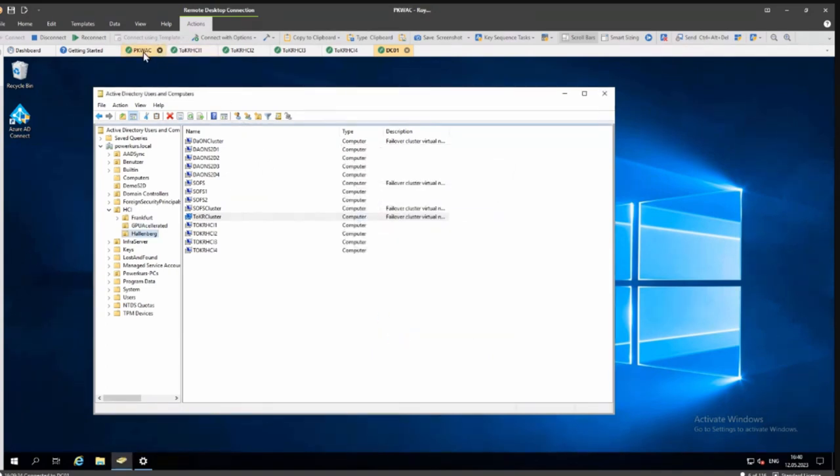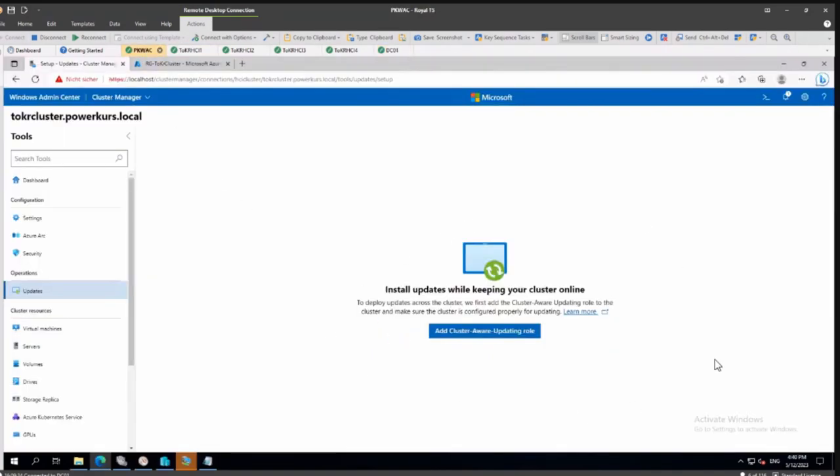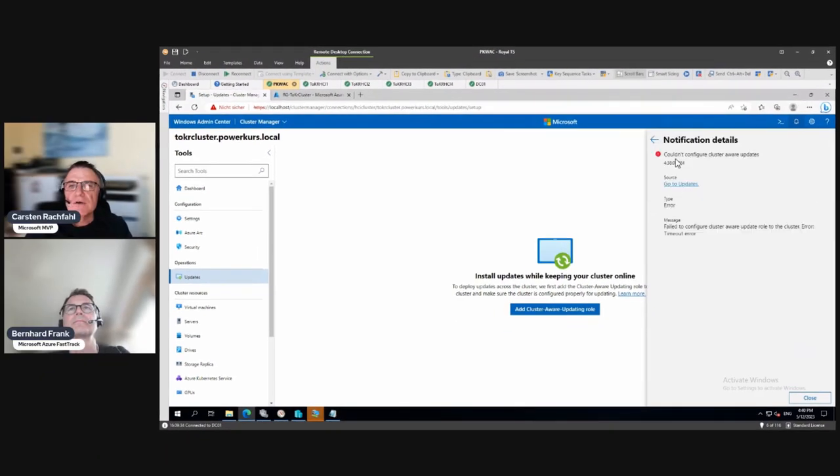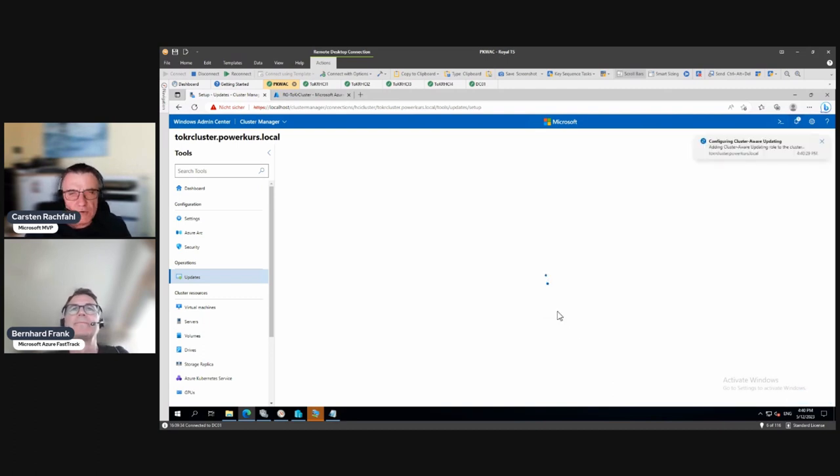Now this should work, but it hasn't. So maybe there is an error here. Couldn't configure cluster aware update, failed to configure, and it timed out. Timeout is not very specific. This is why we tell you that. So if I do it now, it should work. And we will see in the Active Directory there will be a computer account with a self-generated name.